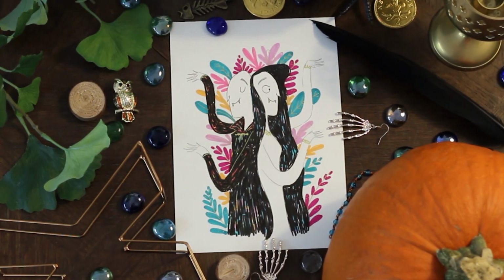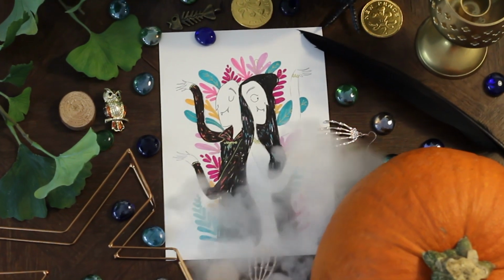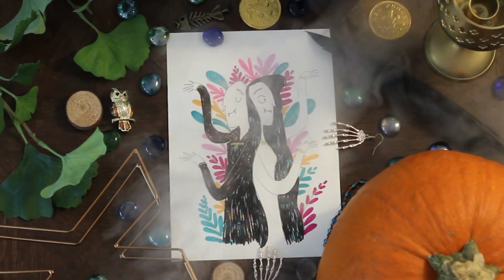Next one is some dancing vampires. So I imagined two characters being split in half and merging into the other, mirroring what the other person is doing. So that's what this was a visualization of from my head. Yeah, and then you've got the plants around and everything.